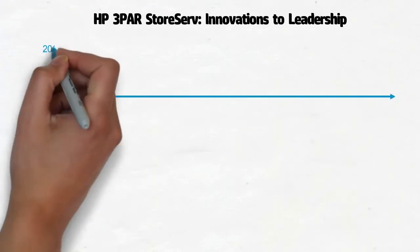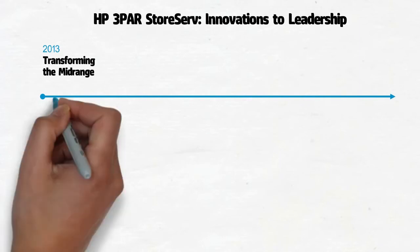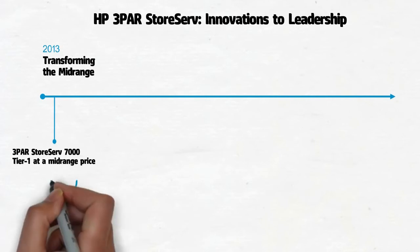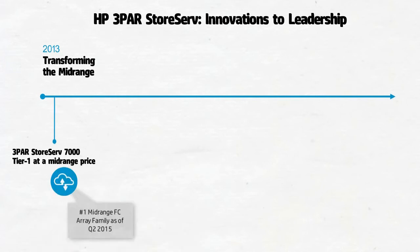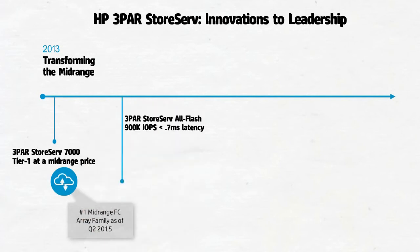Lastly, I'm very proud of the 3PAR innovations over the last couple of years, and those innovations have catapulted HP Storage into a leadership position. Back in 2013, we transformed the mid-range with the introduction of the 3PAR StoreServ 7000, Tier 1 services at a mid-range price. And this has led to 3PAR capturing the #1 mid-range Fibre Channel array. Later that year, we announced our first all-flash that screamed at 900,000 IOPS at under 0.7 milliseconds.